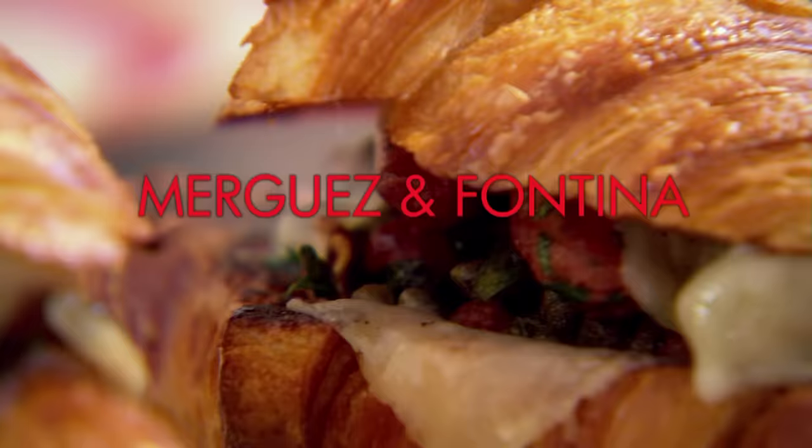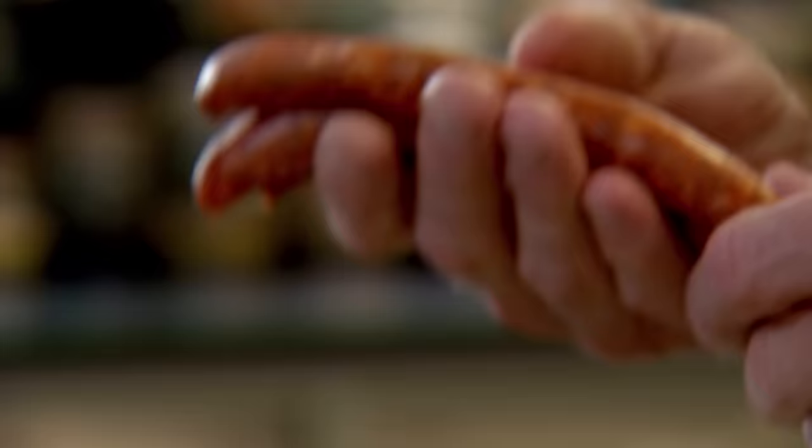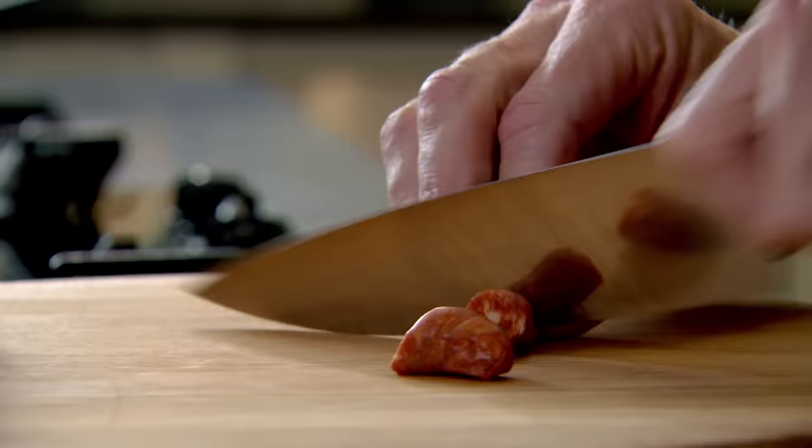Merguez and Fontina stuffed croissants. Okay, big and bold. When I was living in France, I stayed there for 3 years. Once, twice a week, I treated myself to the most amazing, bold breakfast, and it started off with these beauties here. Merguez. Cheap, but incredibly tasty.